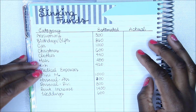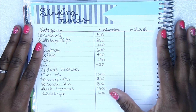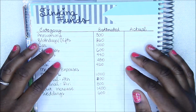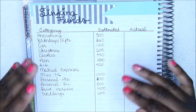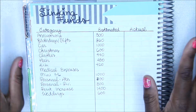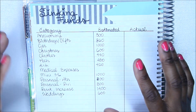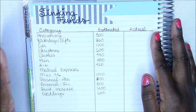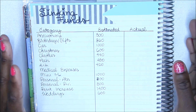So we have a specific sinking fund for each and every different category. I know that does not work for everyone. That is what works for us. That's something that we like because it makes it easy. We don't have to track it on an Excel spreadsheet. We just can go into the account and see, okay, there's $59 in hair, so I can schedule my appointment and we'll be covered for this month. So we don't have to think about it or go to an Excel spreadsheet or do a calculation or anything like that. It's just really, really easy, and that is my number one goal with our budget, is making it super easy and user friendly. So that works for us.